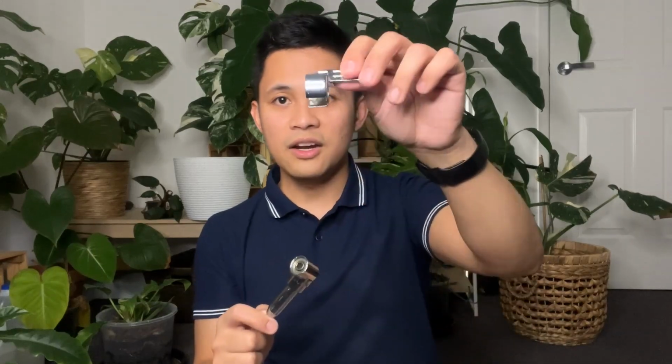I don't know what this piece is for actually. Or maybe it's to hold that in. But for someone who does like tools, I think this is something that I will be able to use in future. So I think that one's not bad.